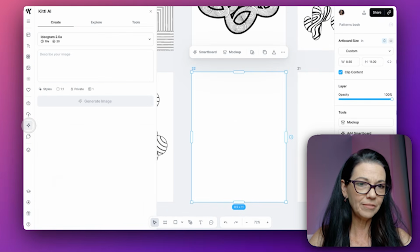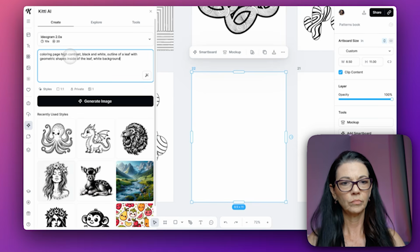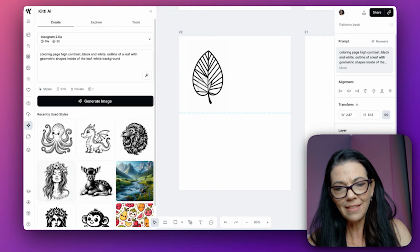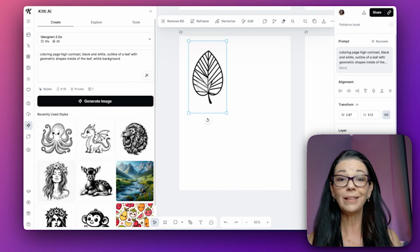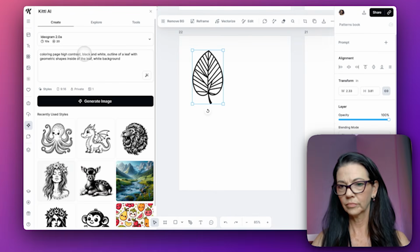Let's come here to the AI, and with the ideogram, okay, I really like that. And I feel like that does fit with the general theme of that other book, but I would like more than one leaf on this particular page. So let's keep going and make a few others.